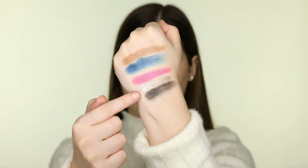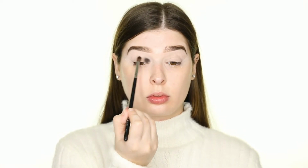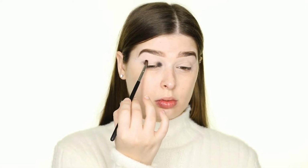Now let's create a halo eye look. I'm dipping into the matte black shade called Og and applying this to the inner and outer part of my lid using the Morphe M506 brush. This particular shadow is very pigmented, but easy to blend.